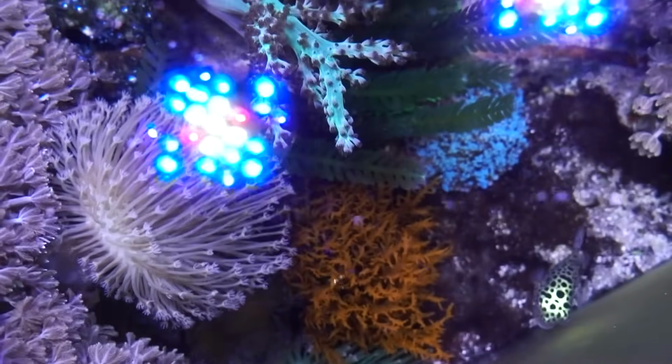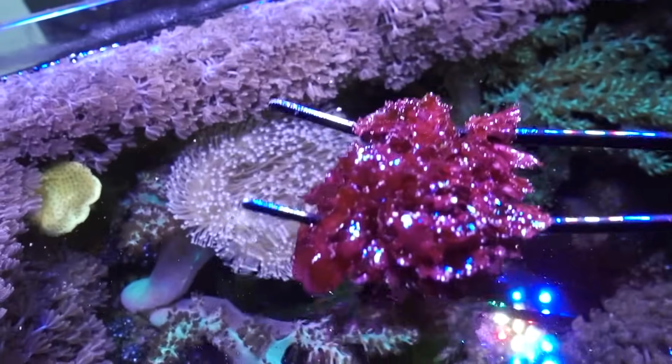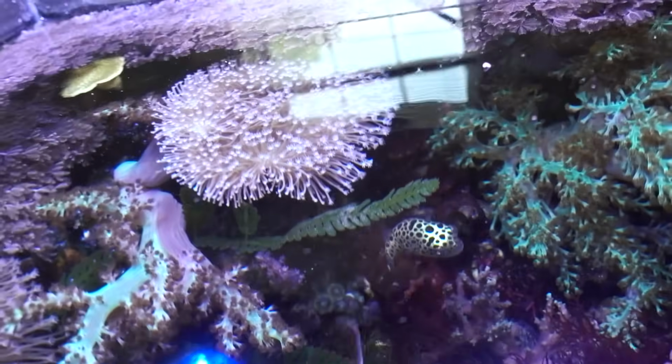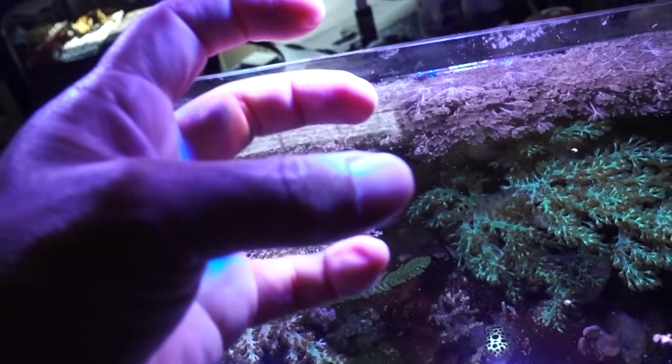And look down, there's the dragon breath. That's my other favorite macroalgae at the moment. Although I have to say, a new one is rising up quick, and you can't even see inside. I'll show you later, but it's back there. It's almost like a bubbly ribbon that goes up.